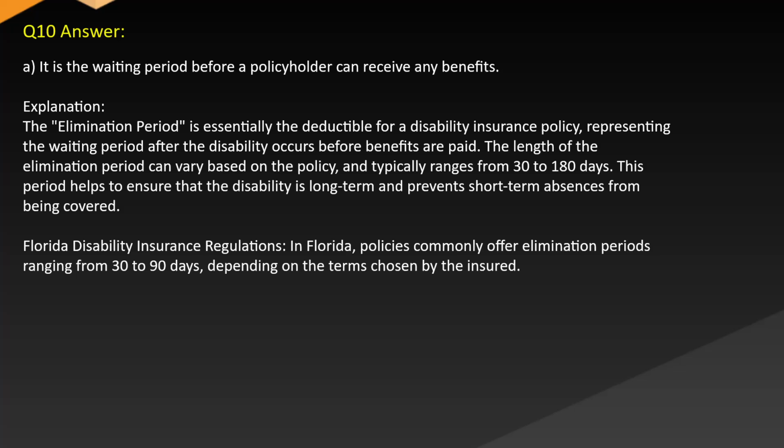Explanation: the elimination period is essentially the deductible for a disability insurance policy, representing the waiting period after the disability occurs before benefits are paid. The length of the elimination period can vary based on the policy and typically ranges from 30 to 180 days. This period helps to ensure that the disability is long-term and prevents short-term absences from being covered. Florida Disability Insurance Regulations. In Florida, policies commonly offer elimination periods ranging from 30 to 90 days depending on the terms chosen by the insured.